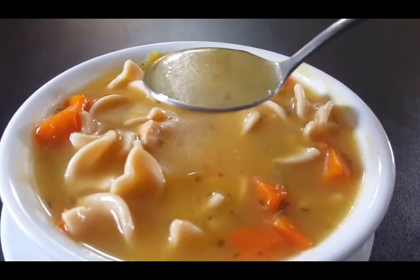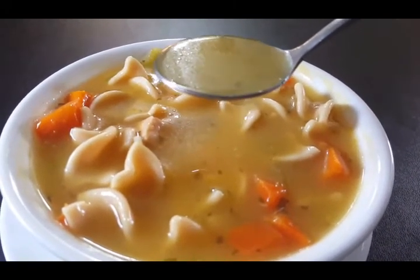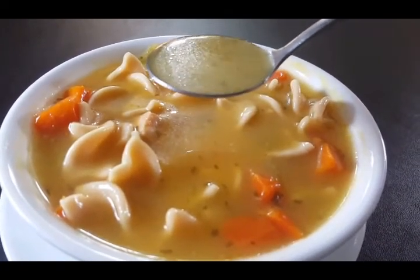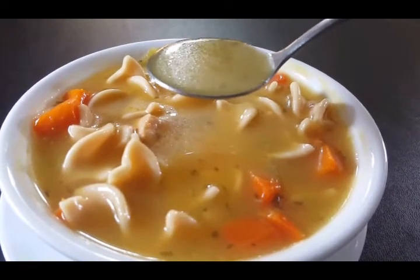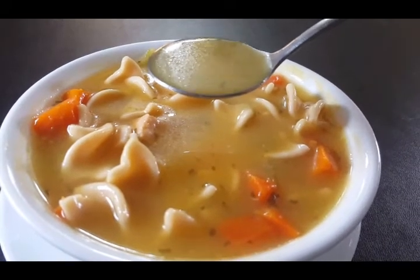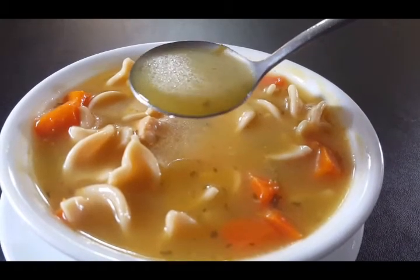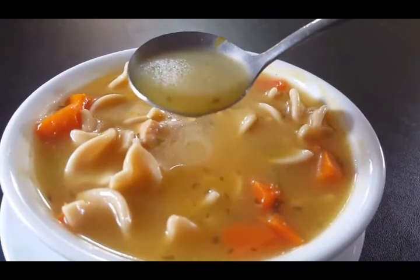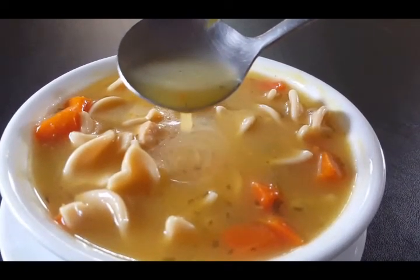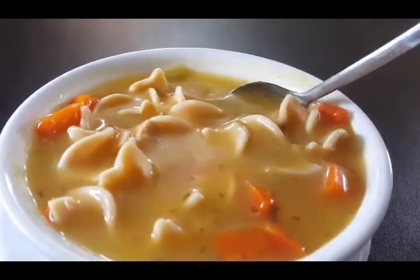Again, we're rating this straight out of the can, not adding anything else. We want to give you what Campbell's Chunky Classic Chicken Noodle Soup with white meat has provided to the masses in all its true form. So as you see it in its glory, its delicious gravy goodness, that's the texture of the broth.